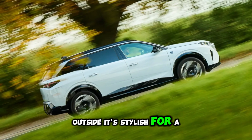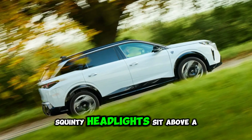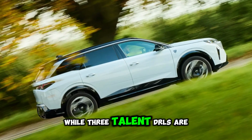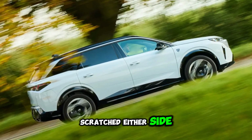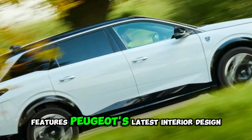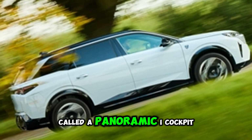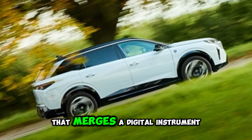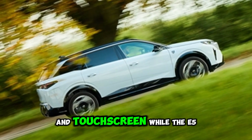Outside, it's stylish for a people mover. Squinty headlights sit above a geometrically excited grille, while 3 talon DRLs are scratched either side. Moving inside, the latest 5008 features Peugeot's latest interior design called a panoramic i-Cockpit, featuring a wraparound display that merges a digital instrument cluster and touchscreen.